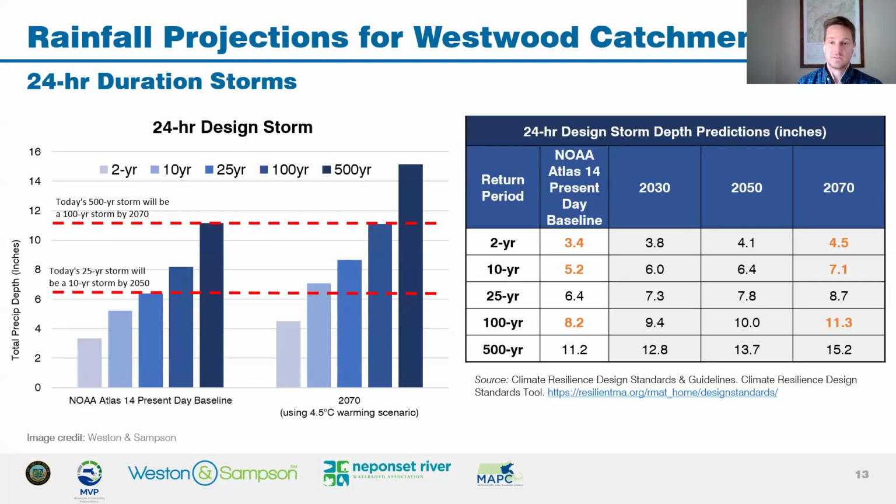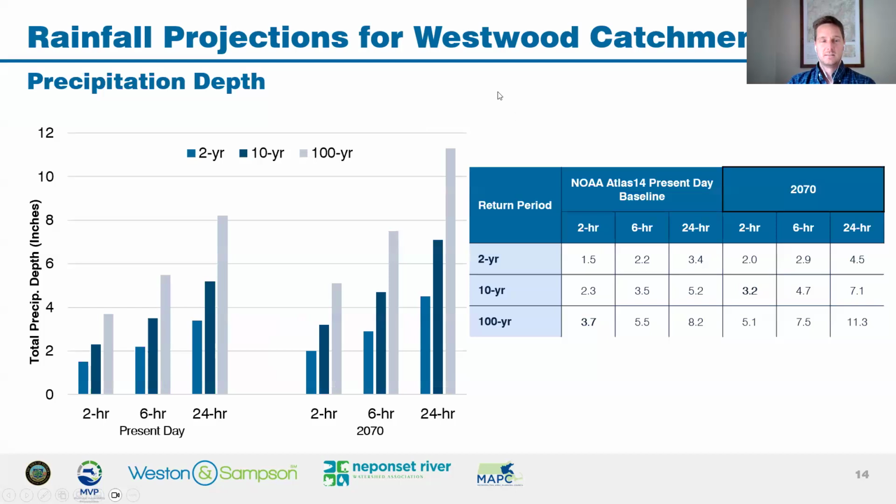You've probably seen this slide, right? This slide is focused solely on those 24-hour design events. We've presented this before, but we've selected the 2, 10, and 100-year storm event recurrence intervals for further evaluation. And we focused on the present day or baseline climate and a 2070 climate scenario. So there's this nice spread of design rainfall depths associated with those events. And you can see how those compare between 2070 and baseline. What is a 500-year storm today, so to speak, will be a 100-year storm by 2070, and the 25-year of today will be the 10-year of tomorrow. So nothing terribly new here. We just want to re-mention it to put the shorter duration storms into some context.